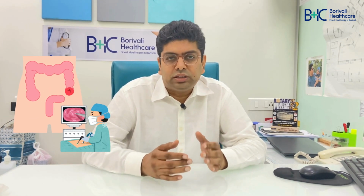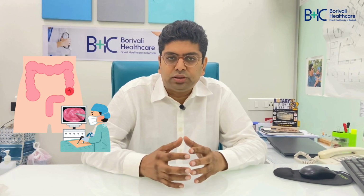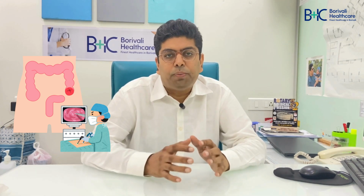In the post-operative period, it is very important for us to monitor that this colon is working properly. Whatever reconstruction we have done should work in a manner very similar to a normal person's colon. And if we find that there is any difficulty, then we may offer a stoma surgery, although this is very rare, to give rest to the operated colon.